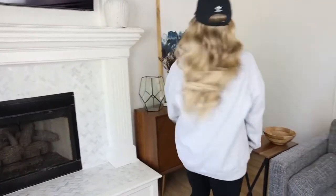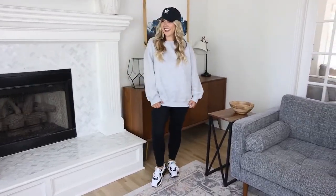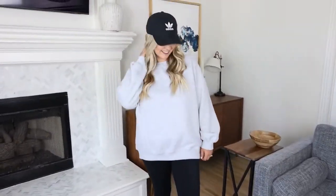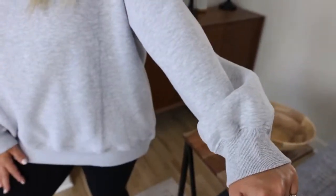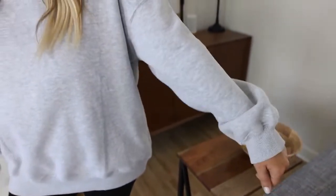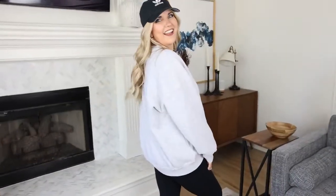So, guys, typically I buy a large. This is a medium. You can see it is baggy on my arms. It goes down underneath my bottom. I'm wearing it with leggings. So do not size up in this, maybe even size down. I sometimes hover between a medium and large depending on what the item is, but this is definitely oversized. If you love wearing leggings this time of year, this is perfect.